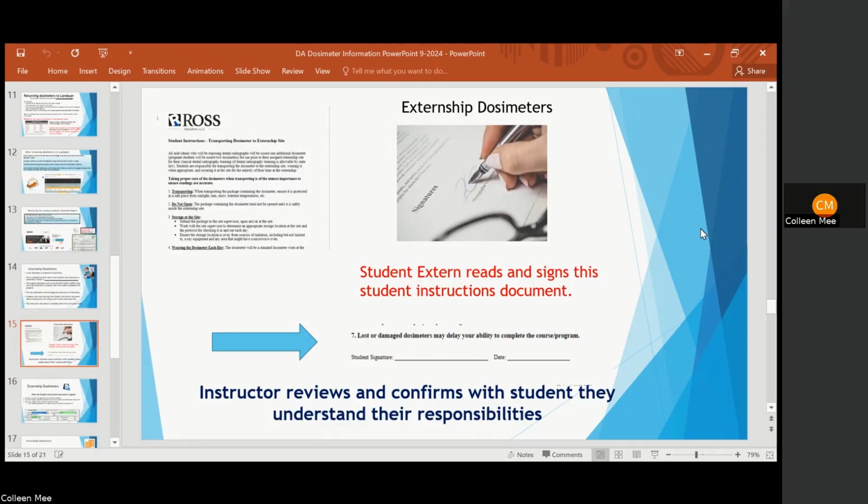It tells them to make sure they leave it at their site when they're not using it, and to take it off their garments at work and not let them go through the laundry. All right. So there's a number of things that's telling them how to do that. Once they have read it completely, then we're going to ask them to sign.